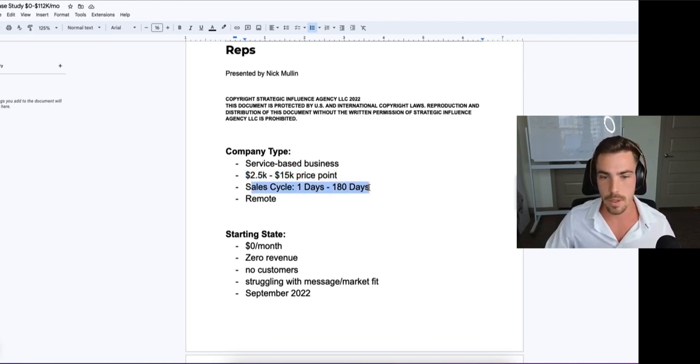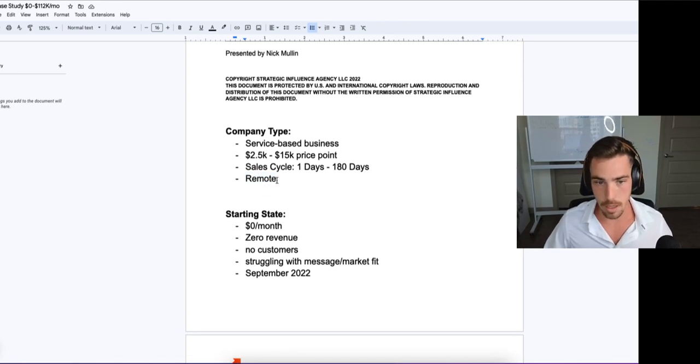Their sales cycle is between 1 day and upwards of 180 days. The reason it's so wide, like I said, is because there's a lot of different scenarios that their customers are in. We've seen people come in from a paid ad, become a lead, book a call, and close the same exact day for the lower ticket end, and then upwards of 180 days plus in some cases, if there's a timing issue or a logistical issue. This is a remote company. It's not in person, not brick and mortar. They mainly operate via the internet, Zoom calls, that kind of thing.